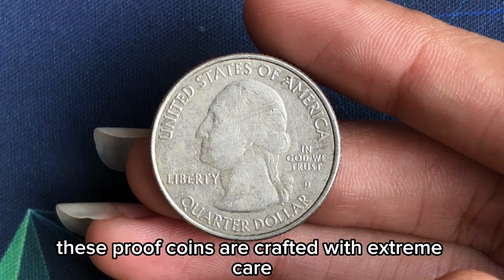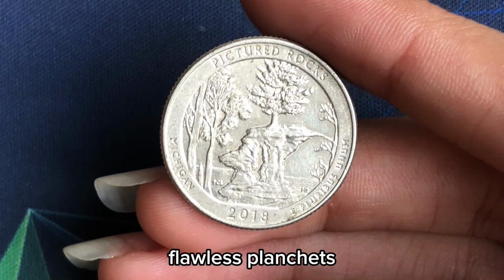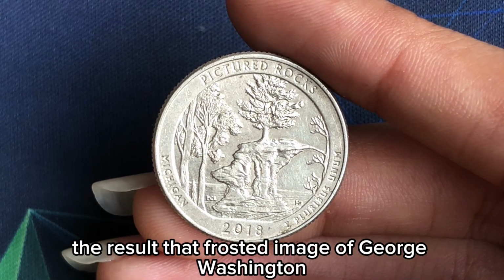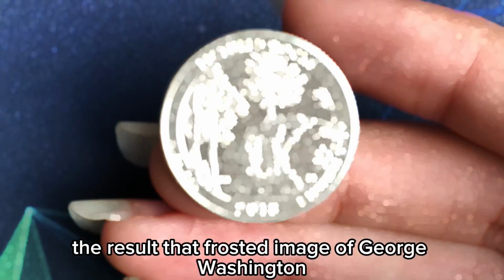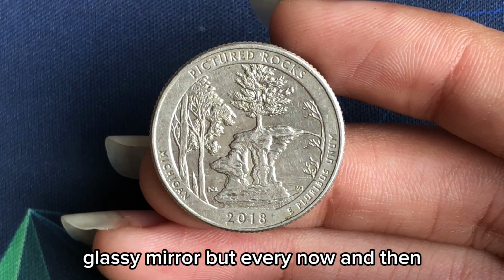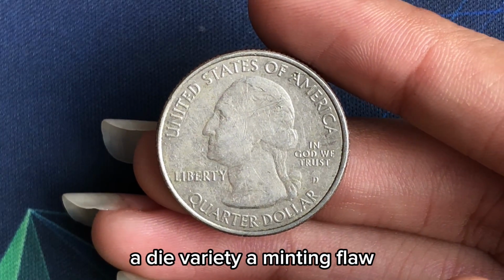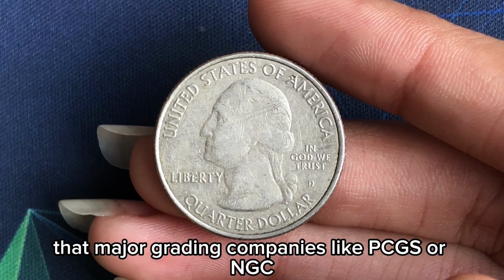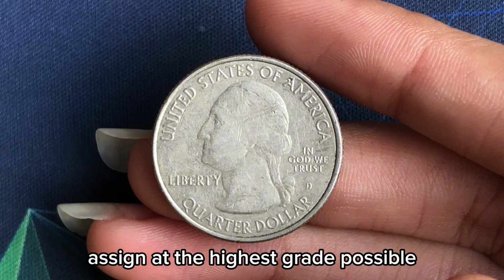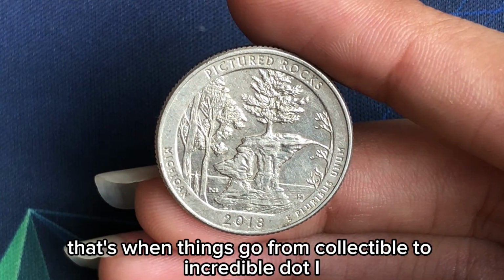These proof coins are crafted with extreme care. The mint uses polished dies, flawless planchets, and double strikes to give the coin its high-contrast design. The result? That frosted image of George Washington, floating like a hologram over a deep, glassy mirror. But every now and then, something unexpected happens, a die variety, a minting flaw, or simply a level of perfection so rare that major grading companies like PCGS or NGC assign it the highest grade possible, PR70 Deep Cameo. That's when things go from collectible to incredible.